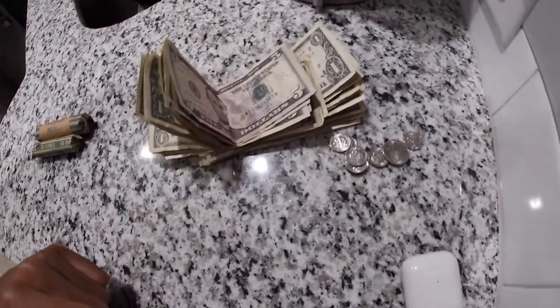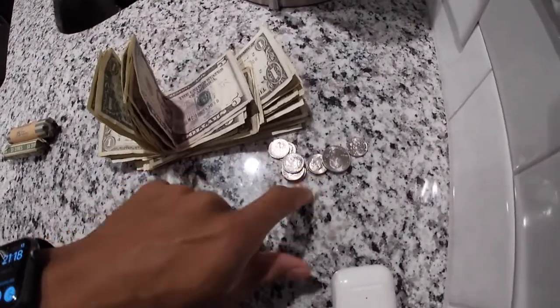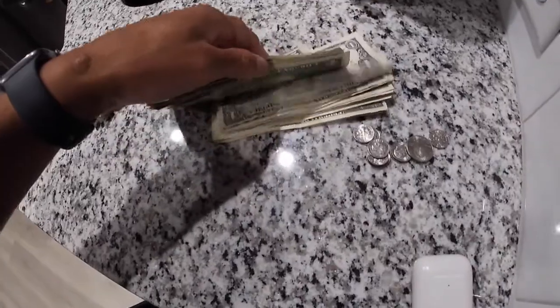$1.25 right there, and that came from today. That actually happened while I was at the machine servicing it today, and the rest was already inside the cash box. So like I said, I'm 100% sure it's not from a week's worth of time, and that doesn't even include my credit card sales.